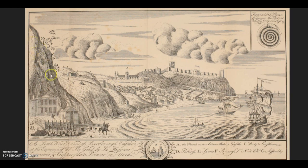This is the gorge or the valley that I've been talking about. The water would have flowed out here. Now, the blue bridge, the metal bridge I've been talking about, actually would go from round about here over the gap to here.